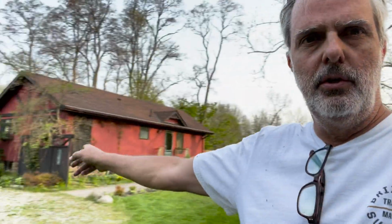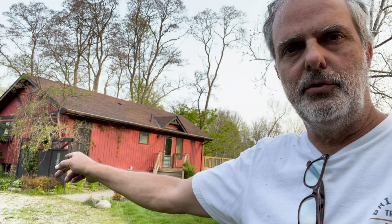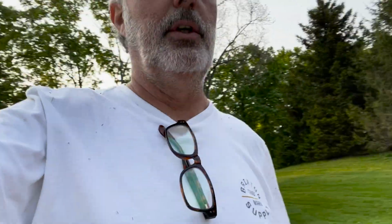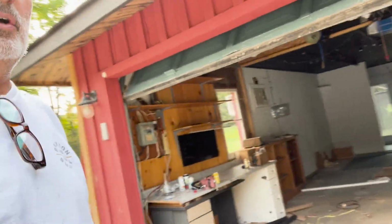This is the last moment you will see this like this. This is it. It's all over. Tomorrow, excavator comes and starts knocking things down. First of all, that probably. I don't know where they're going to start, but the garage is probably going to be gone tomorrow. All empty. House is all empty.